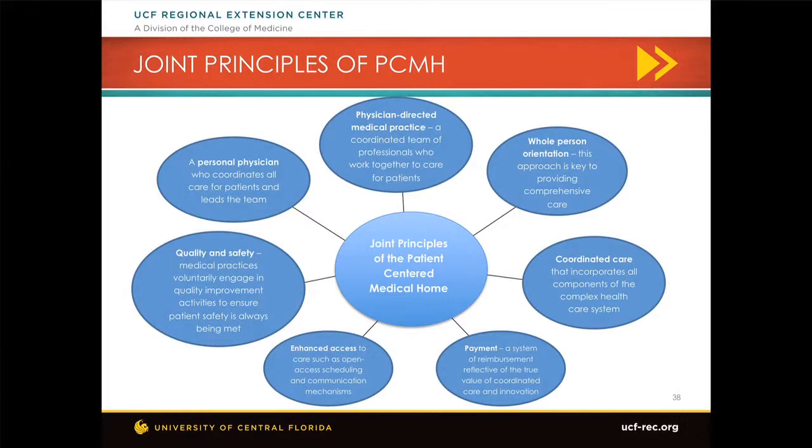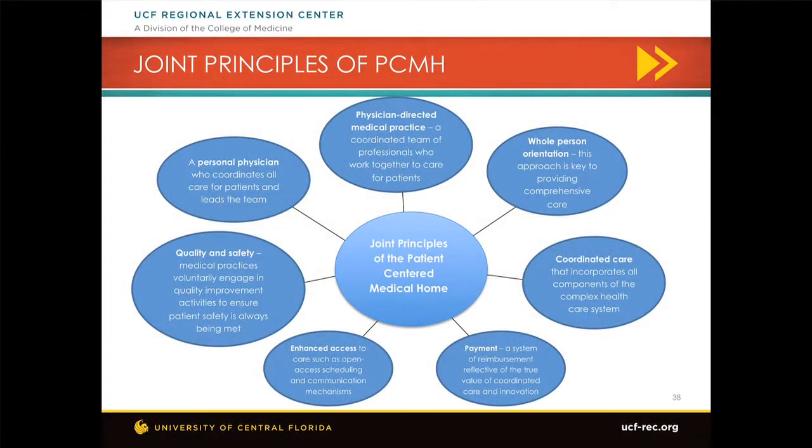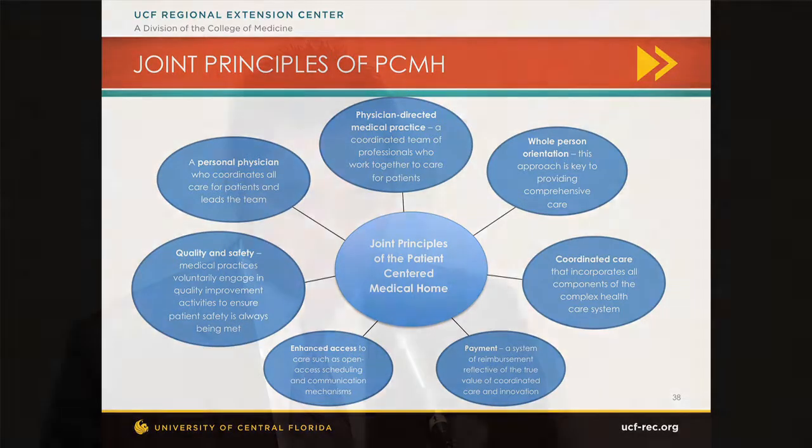As Jordan mentioned before, I want to touch on the joint principles of PCMH just to give you an idea of why the NCQA chose to create their framework for recognition. As Jordan said, back in 2007, several medical associations and groups formally defined the foundation of what a patient-centered medical home is. When you read through the literature, you'll see various groups and organizations describe what a patient-centered medical home is, but in essence, they all build off of that collaborative work of those major groups back in 2007. They called for the medical practice to offer each patient a personal clinician who would lead the healthcare team and coordinate the care of the patient.